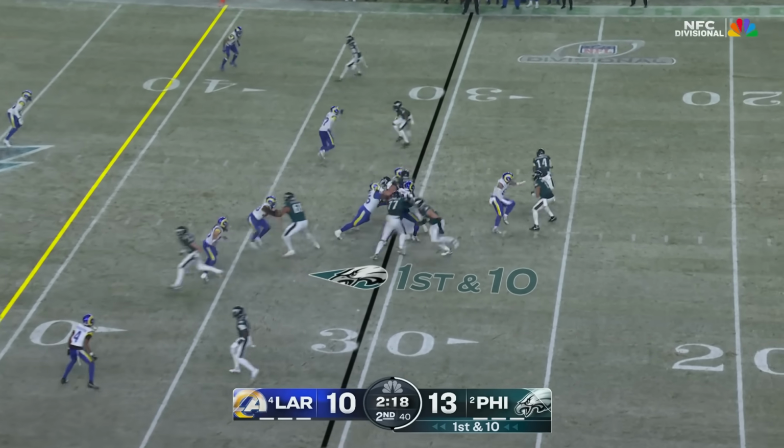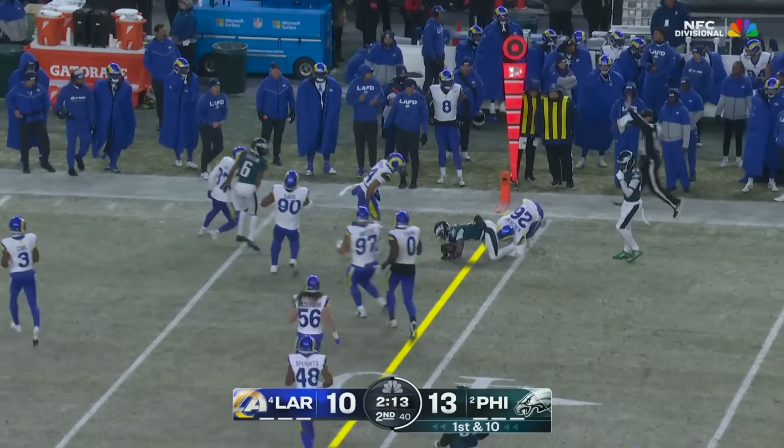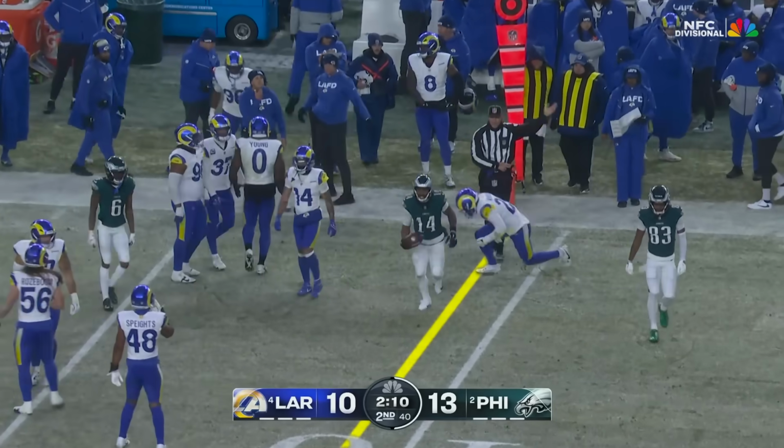This play packs a punch. Gainwell right. Good block by the receivers, both of them. Right around the first down. Devontae Smith, Jahan Dotson.